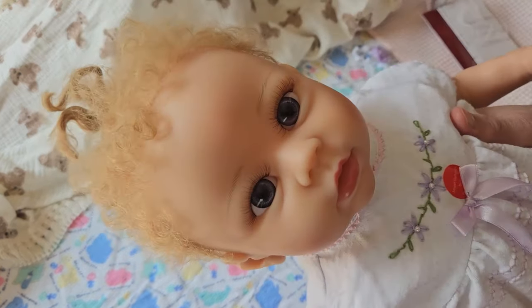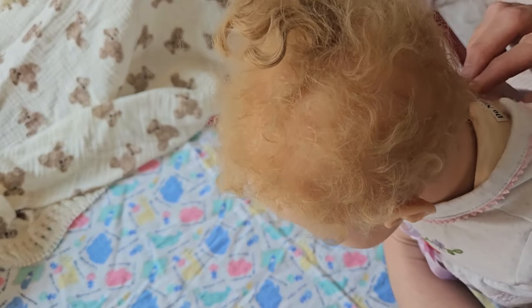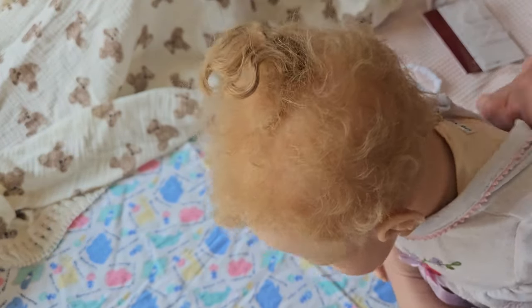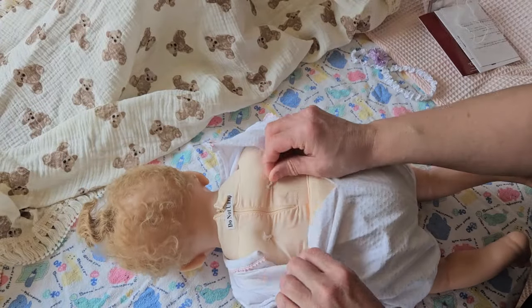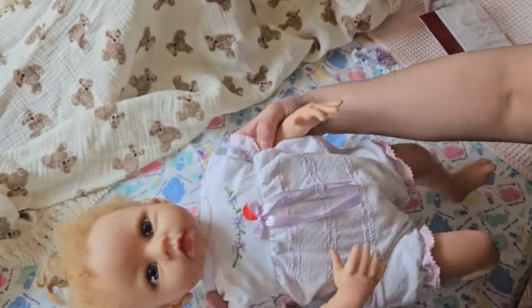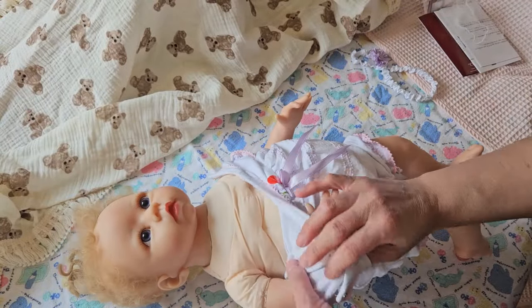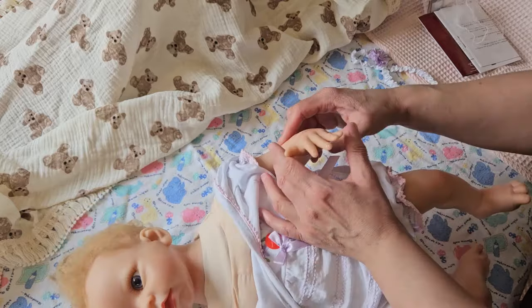Oh, look at her. Okay. I love this outfit. Do not unzip. Okay. So I forget what she does. How silly is that? Oh my goodness, what kind of laugh is that? What did I just channel just then? That's funny.